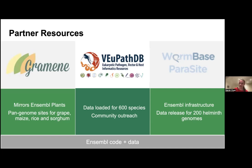Until relatively recently, we've been part of the VEuPathDB consortium. So we were running all of their data processing for their species, their data load. So we loaded all the genomes and annotations and expression data for all of the species. And then VEuPathDB was much more on the downstream analysis and community outreach side. With the recent changes in funding, we're not playing an active part in that currently, but we'll see what the future holds. And the other collaboration that we have is WormBase ParaSite, where they're actually hosted on Ensembl infrastructure. And this is where we have 200 helminth genomes. So it's nice to see that our code is used more widely to underpin some other resources as well outside of Ensembl.